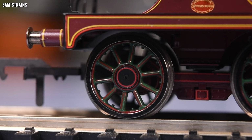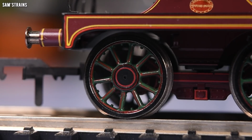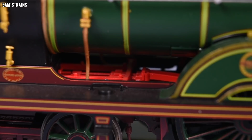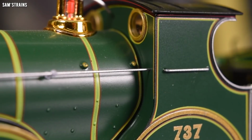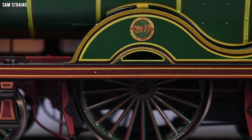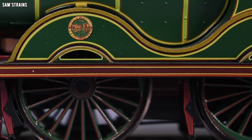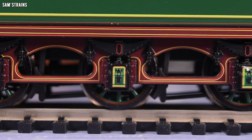Red lining, green spokes with red lining on the actual spokes themselves. It's just unbelievable, isn't it? Bright red valve gear underneath the boiler, absolutely fantastic. Black cab this time, but we do have the silver painted handrails again. Lined buffers, again we've got this sort of red underframe. I think you can see it best on the tender, but the axle boxes are picked out in the green and those are lined as well.